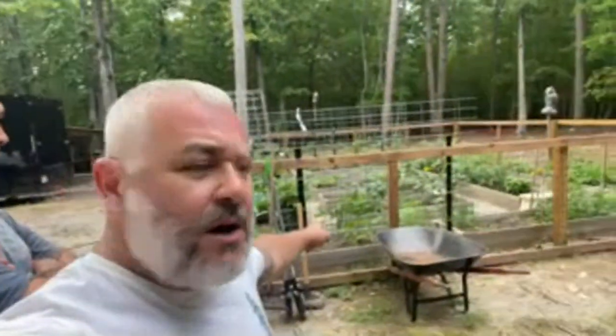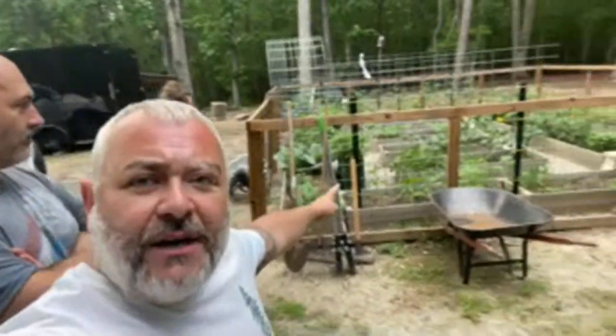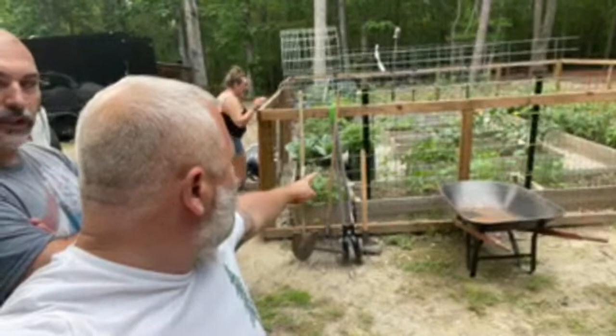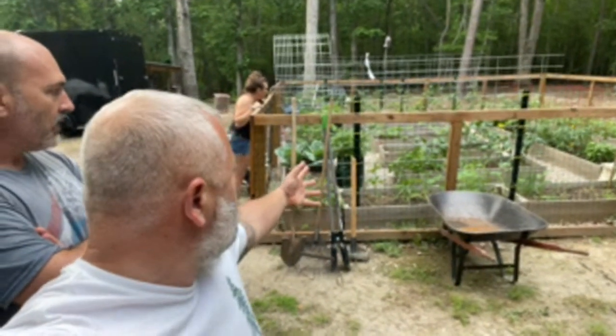Wow, dude, your garden. We were here a month ago? Yeah, nothing. That's all chicken shit. Here's chicken shit. That looks good. Dude, those plants flourish. So how many years have you had this type of garden?